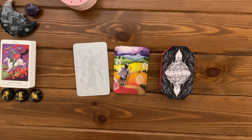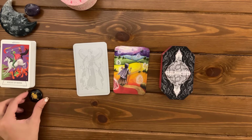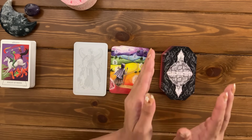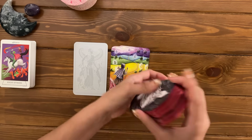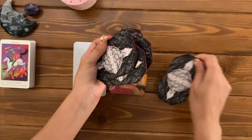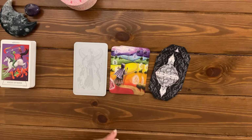If these are not your zodiac signs, please don't worry about it. Do note that they appeared in your reading for a reason. They will be matching the energy of the cards and the message that we will be seeing, just like everything that happens in your reading. Okay, let's pull out your oracle cards. I feel these two, so I'm going to take them.